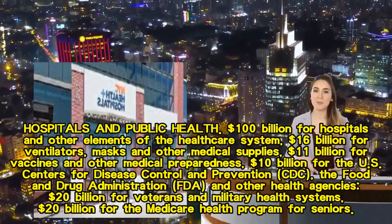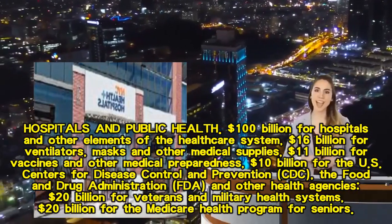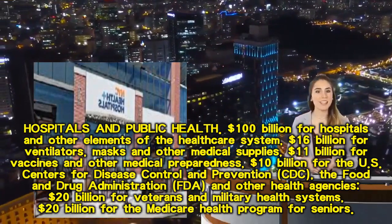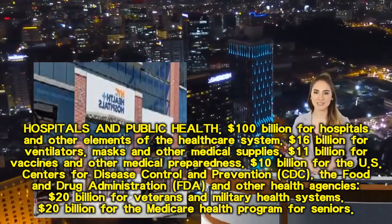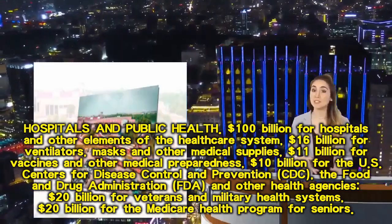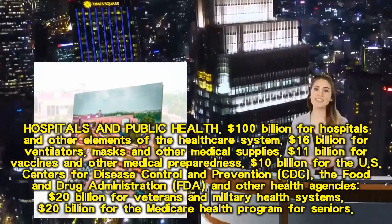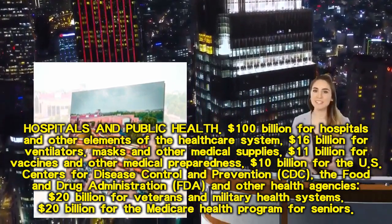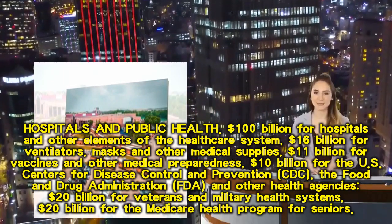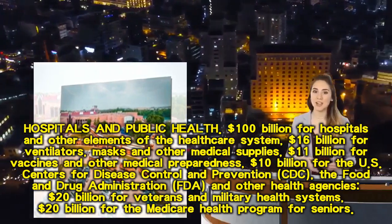Hospitals and public health. $100 billion for hospitals and other elements of the healthcare system, $16 billion for ventilators, masks and other medical supplies, $11 billion for vaccines and other medical preparedness, $10 billion for the U.S. Centers for Disease Control and Prevention, CDC, the Food and Drug Administration, FDA, and other health agencies, $20 billion for veterans and military health systems, $20 billion for the Medicare health program for seniors.